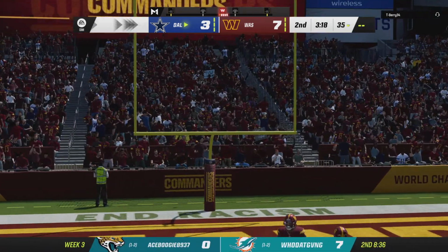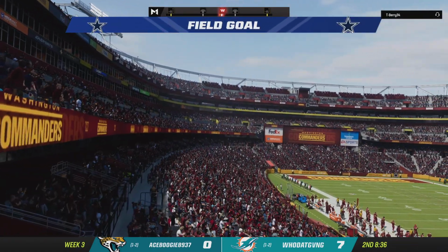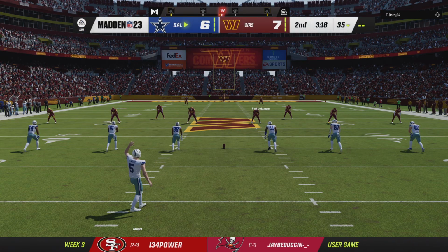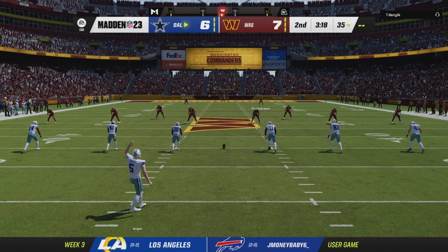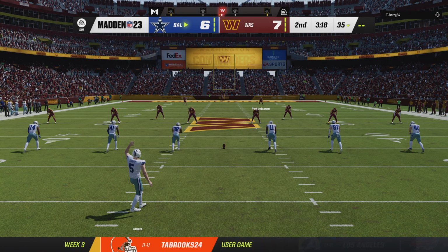Patterson's kick is good. And they'll get it back within a point at 7-6. So the margin shrinks there as they get the field goal to draw them a bit closer here in this second quarter. Yeah, nice snap, nice hold. They just want to keep this game close, so give them credit for finishing that one off with three.